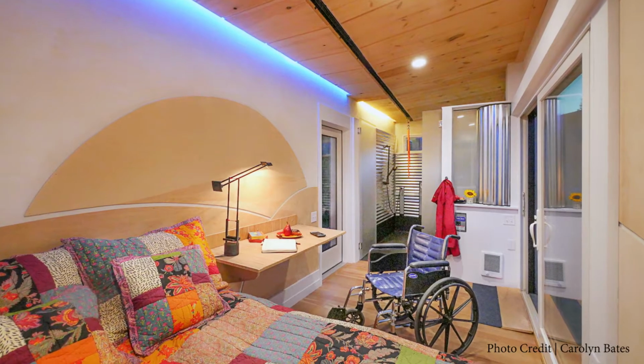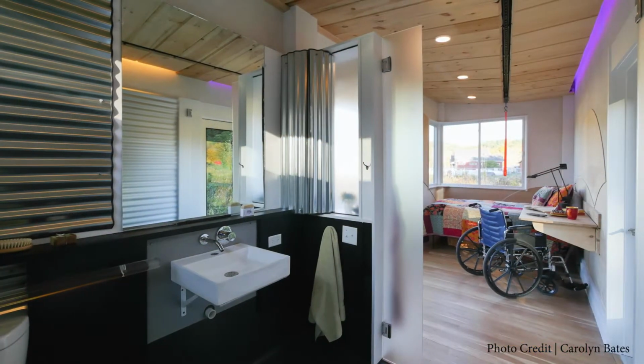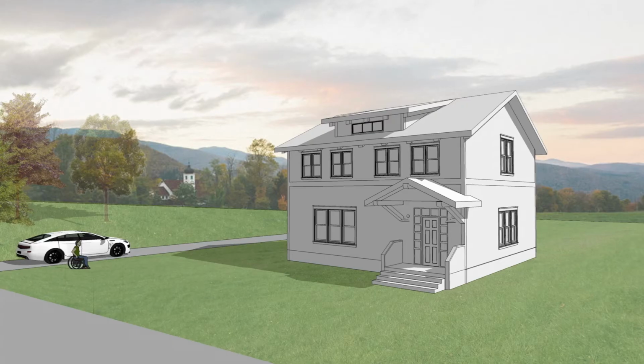It keeps families together during crisis. So while the family is figuring out, are we going to renovate our home? Are we going to buy a new home? What are we going to do? That family member can be at home with family. They can roll into dinner. They can have access, but still have their privacy, their dignity, and be separate.